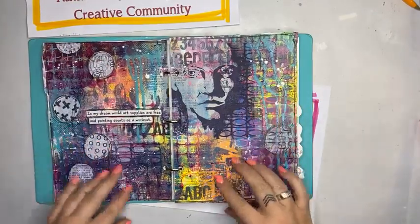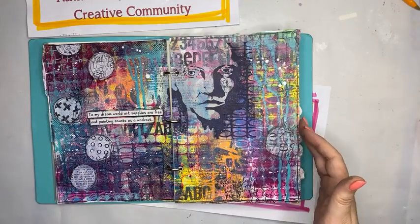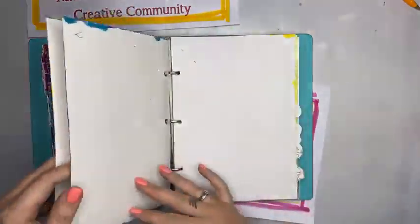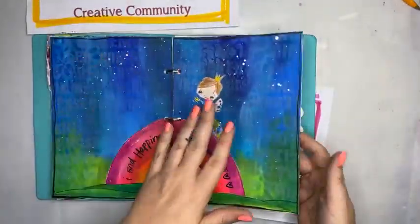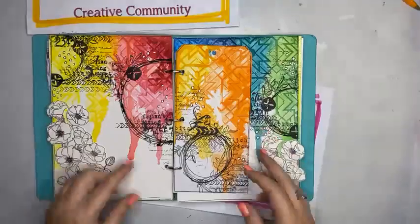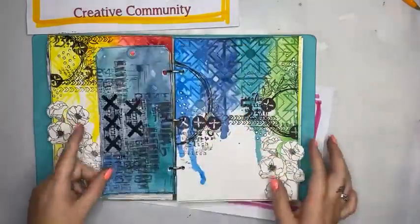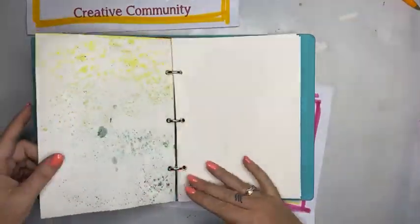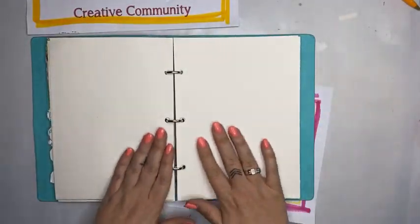So this is a page I did earlier. I think I did this in the last release. I love this page. This has got to be one of my favorites that I've done recently. And then I've got some other ones where I've just had a bit of a play. This is an online class that you can do. Here's something else that I've created. I added a page for this one with some watercolor paper. I did this one in the live Facebook a little while ago. So I think today I might work in this journal. What do you think?